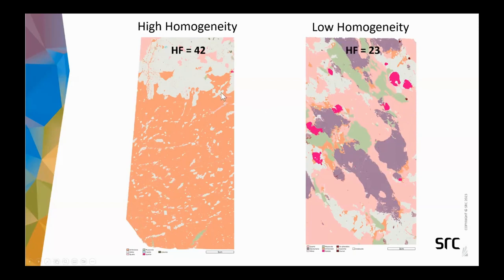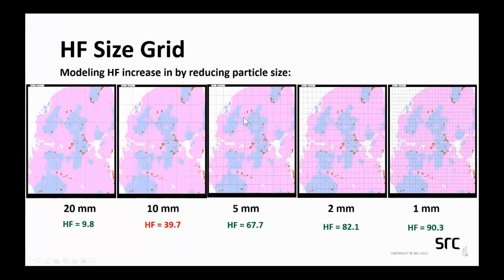And if you apply the homogeneity factor, here we have a very high homogeneity factor of 42, and here is slightly lower at 23. And so how we then use that to determine particle size is by providing that with a grid. And so as you overlay these grid lines on that mineral section, you can start to isolate exactly within that particular section. And here, in this case, it's 20 millimeters, has a low homogeneity factor of 9.8. You've got a lot of different minerals within that square that contributes to that low H factor.